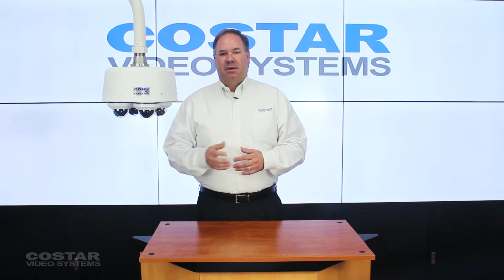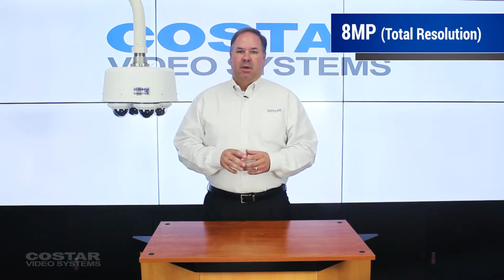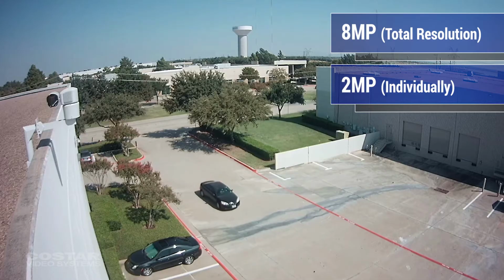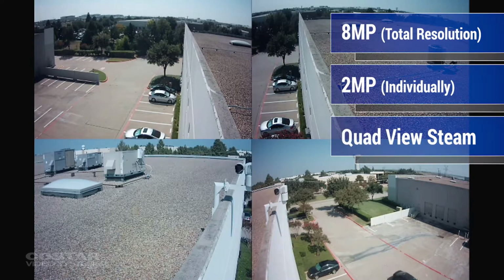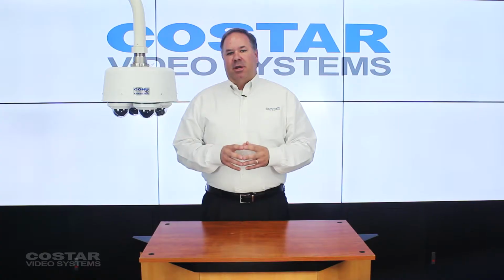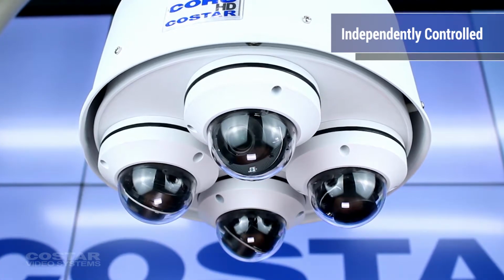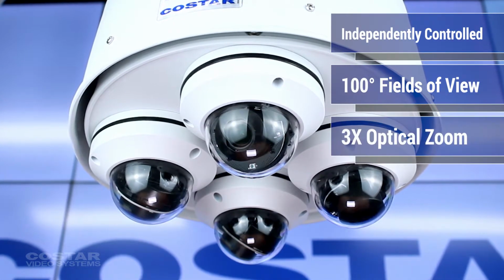Talking specs, this unit outputs 8 megapixel total resolution. Individually, each of the 4 cameras produce 2 megapixel streams and combined 1 quad view stream, depending on your settings. Each camera can also be independently controlled as a mini PTZ with 100-degree fields of view and 3 times optical zoom.